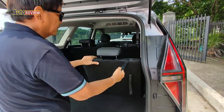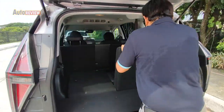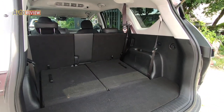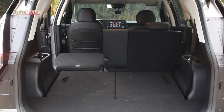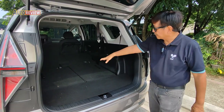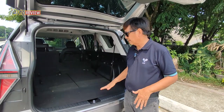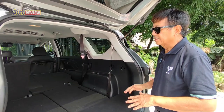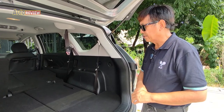Oh, this can be reclined, huh? This can be reclined, the seat on the third row. But if you need more space for the luggage, you create a lot of space also. This one folds flat, and I think if you're my height, you can easily slide on this space and get some rest. Okay, we barely noticed some other amenities of this 7-seater SUV.